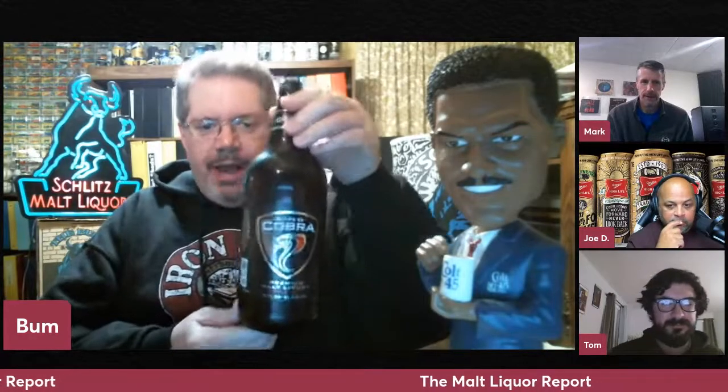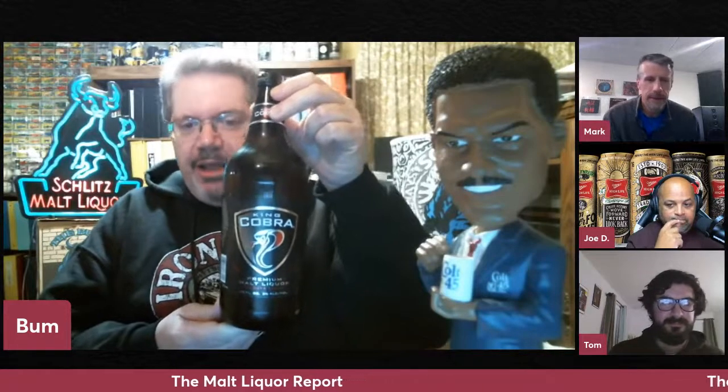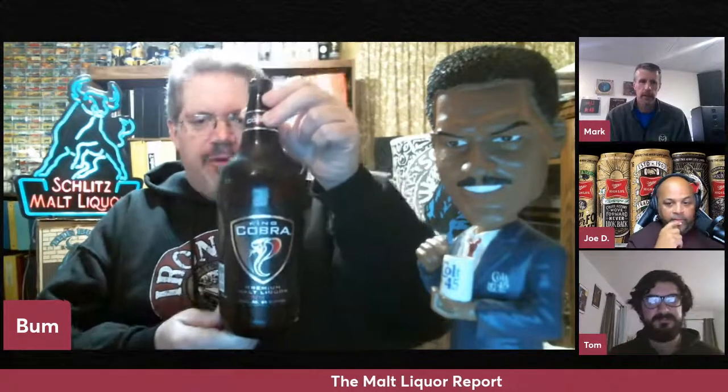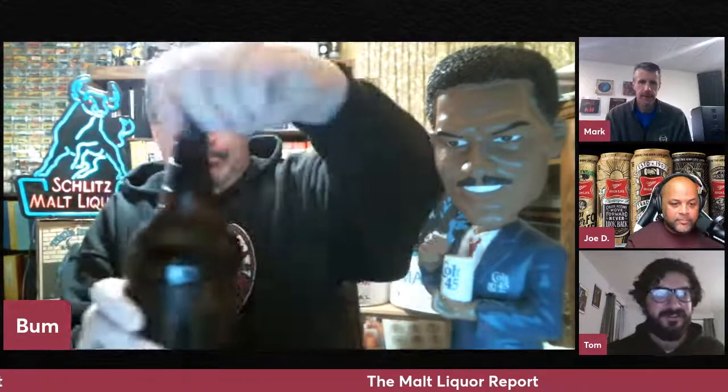Again, hopefully the cap is not frozen in place. We got a King Cobra 40. Now I have previously had a King Cobra 40 on here. However, that was the old clear glass bottle. This is the newer brown or chocolate glass. Chocolate. So darkness. Here we go. Chocolatey goodness. Consider yourself on the list.